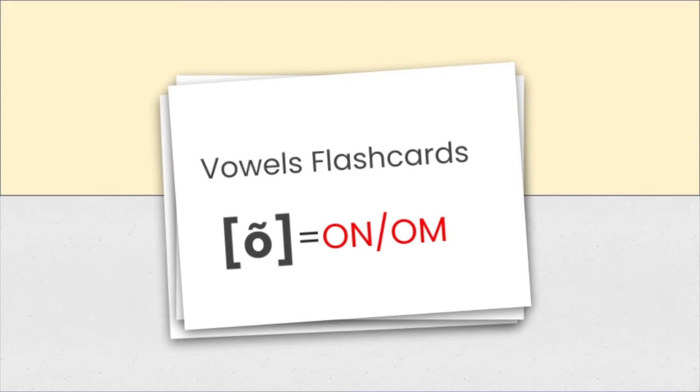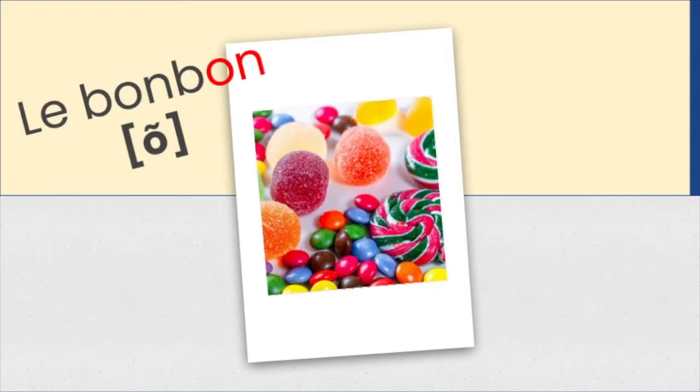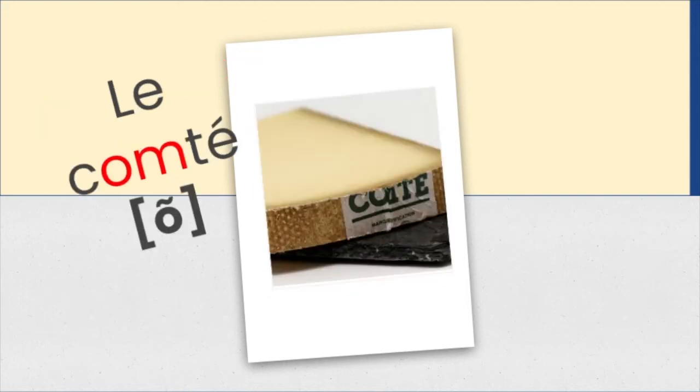So we have a lot of spellings. You will see these words a lot. Let's try together. Le crayon, it's a pencil in French. Le crayon. Le bonbon, un bonbon, candies. Le comté. You don't say it the English way. Le comté is a cheese, made in France.